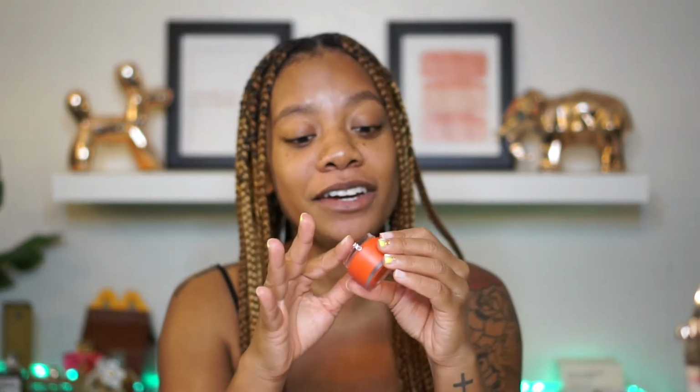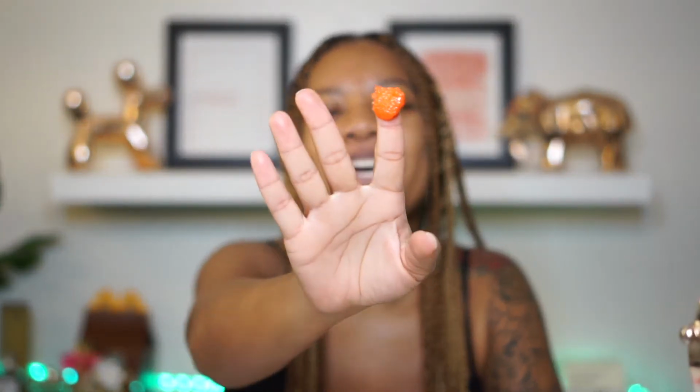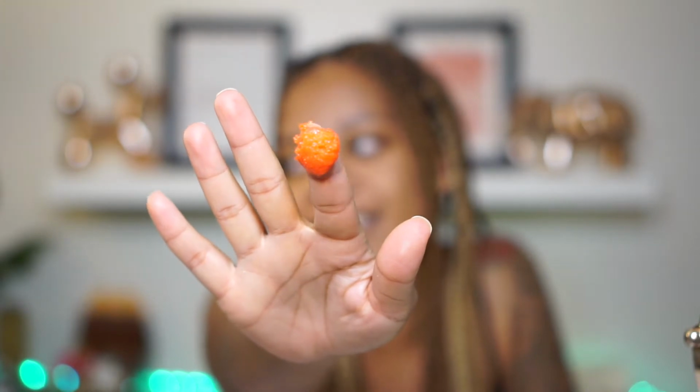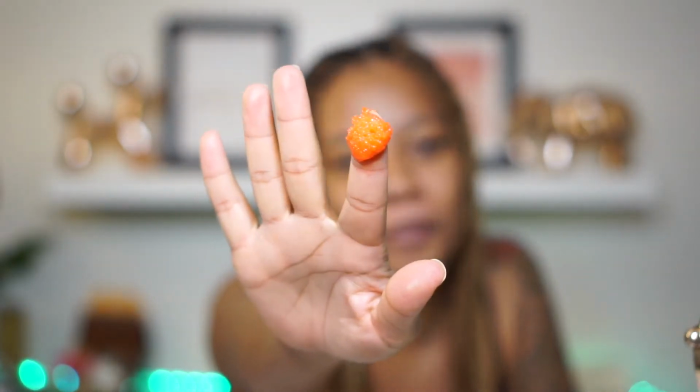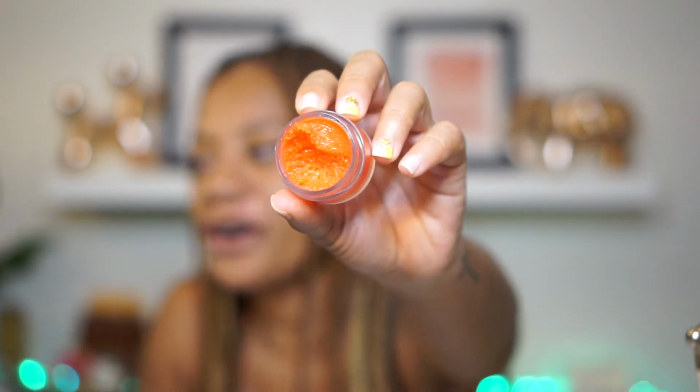Okay, so it came with a scooper in the top, but when I was doing my product shots and stuff, you guys, I don't know where I put it. So I'm gonna just go in with my fingers because it's mine anyway. Ooh, it smells so good, you guys. So you guys can kind of see the texture that it has. It's like beady, but it's also kind of like a melted beady type of texture together. This is what it looks like inside the jar.